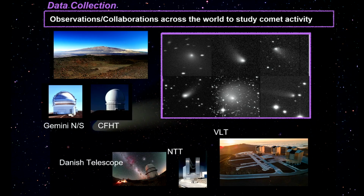And so one thing to do to systematically collect observations of a large population of comets, and in particular long period comets, is to have a setup system, which is what I did for my PhD thesis in Hawaii, but it's work that I continue to do, and it's a system that benefits from collaborations across the world and across both professional and amateur observatories. Originally for my thesis, I had a 3-year program that utilized both Gemini North and South and the Canada-France-Hawaii telescope, which are both large telescopes.